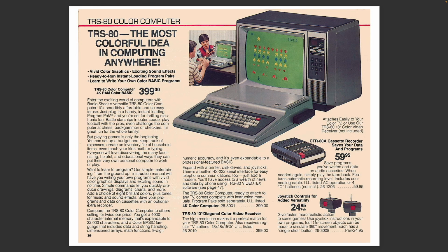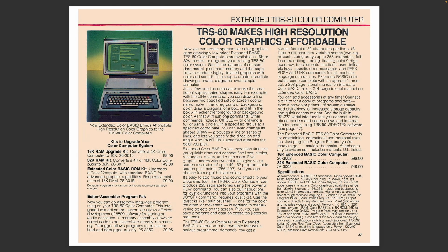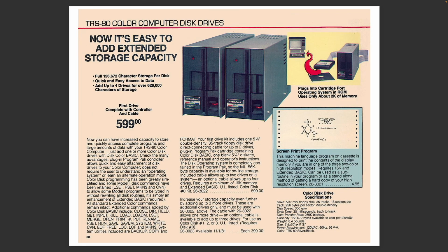They of course had Extended Basic and 16K at this particular time, which you can see here. In fact, they actually had 32K at this particular time and Extended Color Basic. But most importantly, by early 1982, they had the color computer disk system. So now that disks are actually available for the color computer, you can do fun things like create operating systems. And the first real operating system to appear for the color computer, of course, was Flex.